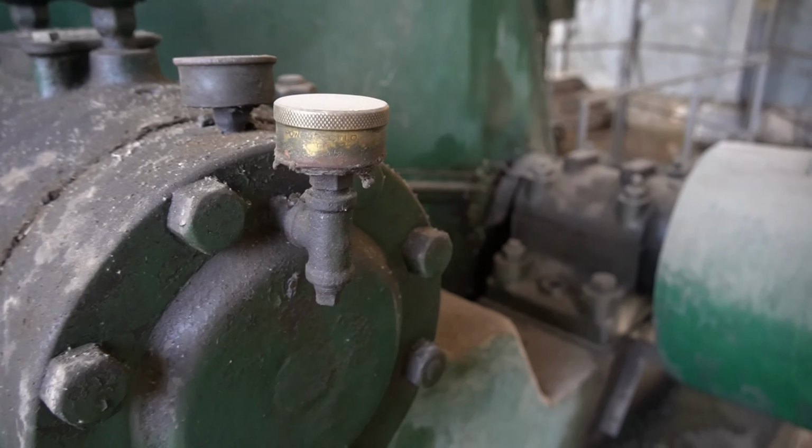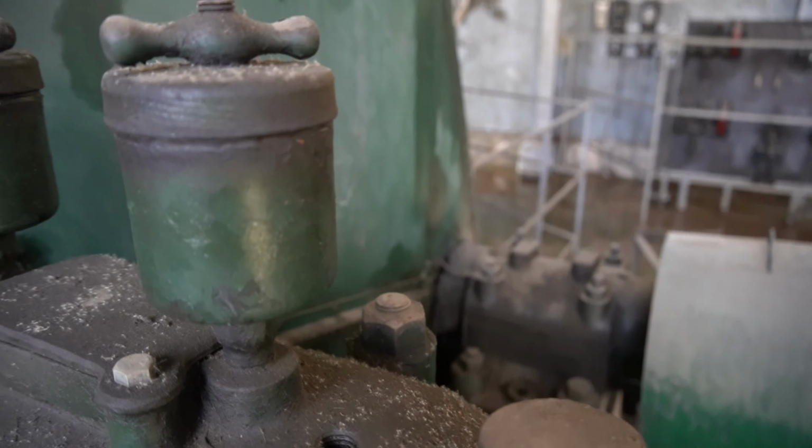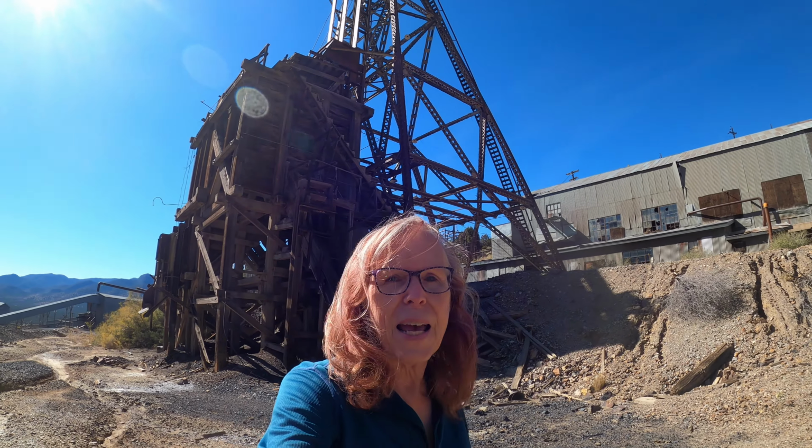So there's the grease cups. A couple small ones, and then some big ones. The Westinghouse running through these reduction gears. This is spinning. Hey guys, look at the size of that head frame.